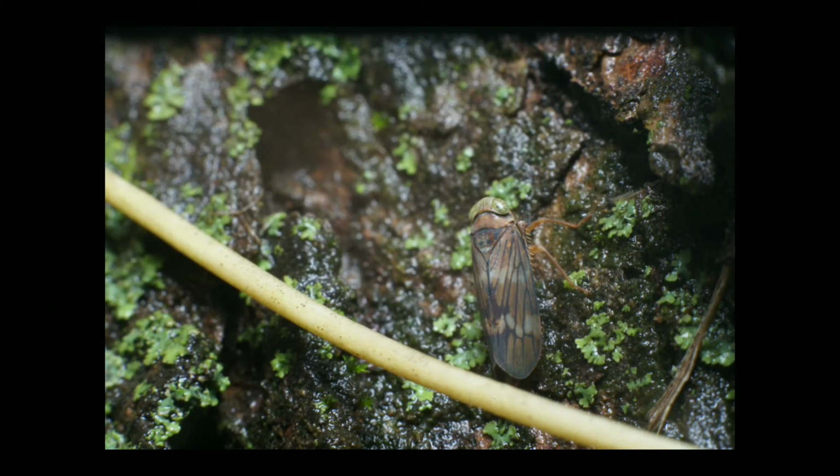Here we have a coppery leafhopper. I don't really know much about leafhoppers in general, but this is just a very interesting little guy that I saw just chilling on the bark of a silver maple. And this was just after a rain, so you've got that interesting wet lichen and stuff on the bark in the background. Very, very cool.